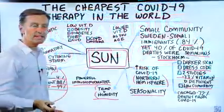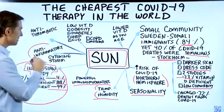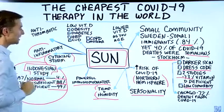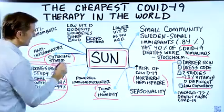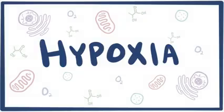All right, next point is this. Vitamin D from the sun is very anti-inflammatory. It can help reduce the cytokine storm. I'm going to put some references down below. And if you don't know what this is, it's something that actually prevents the exchange of oxygen and CO2 and causes hypoxia and can actually kill someone.